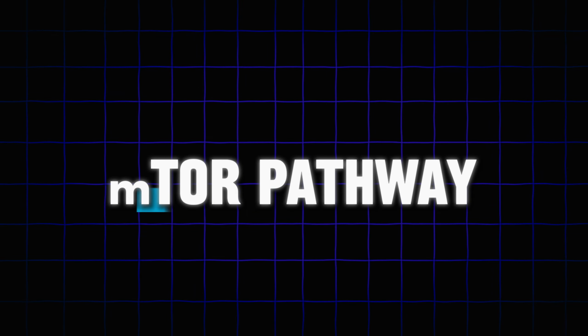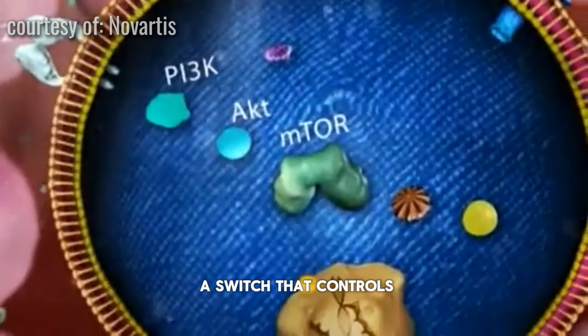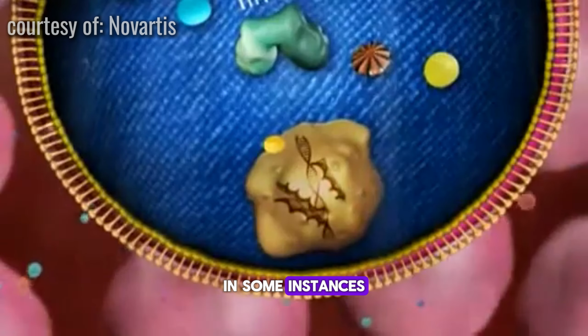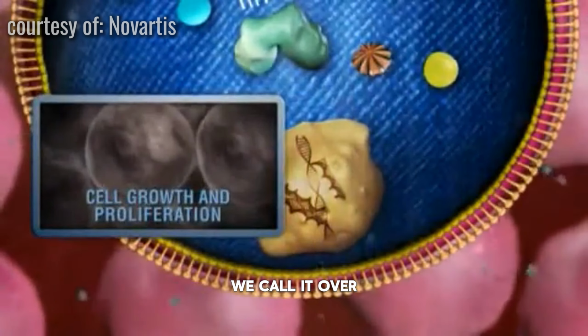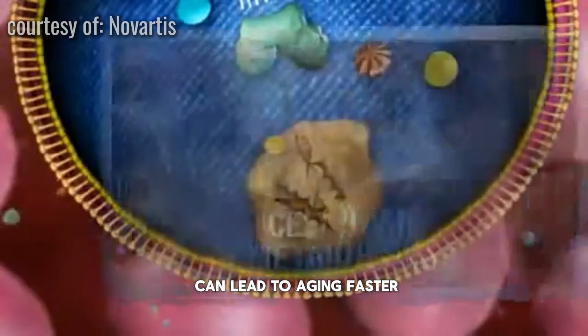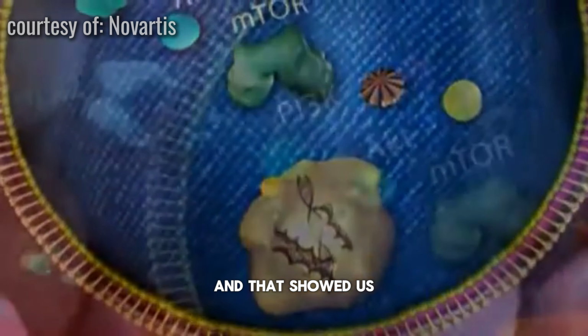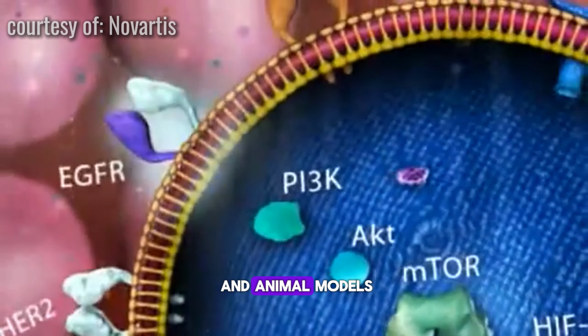The second pathway I want to talk to you about is the mTOR pathway. mTOR is the mechanistic target of rapamycin, and it is basically a switch that controls cell growth and cell metabolism. In some instances, this switch is always on, or in the scientific world, we call it overactivation of mTOR. And this overactivation of mTOR can lead to aging faster. For example, there was research in Cell Metabolism that showed us that inhibiting these mTOR pathways in human and animal models will improve healthspan and lifespan.